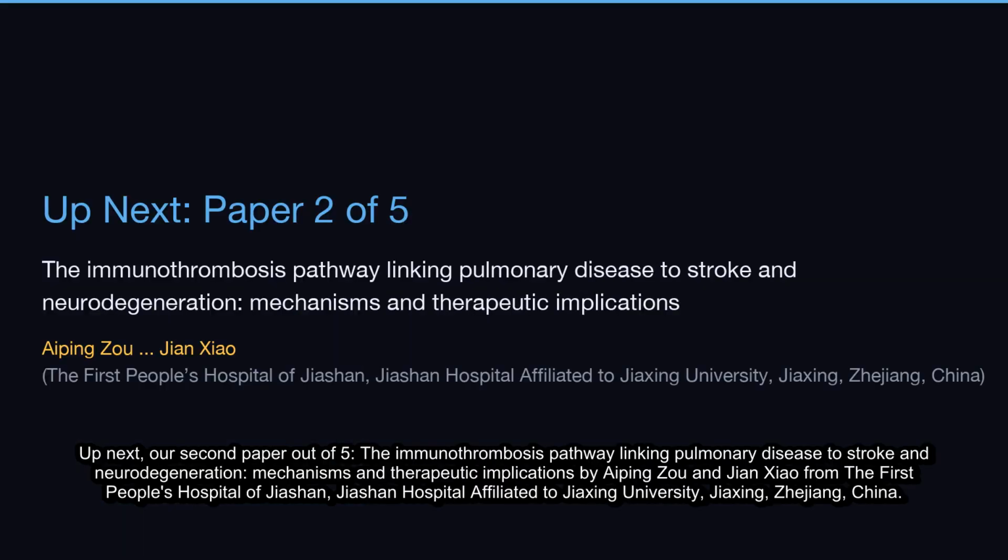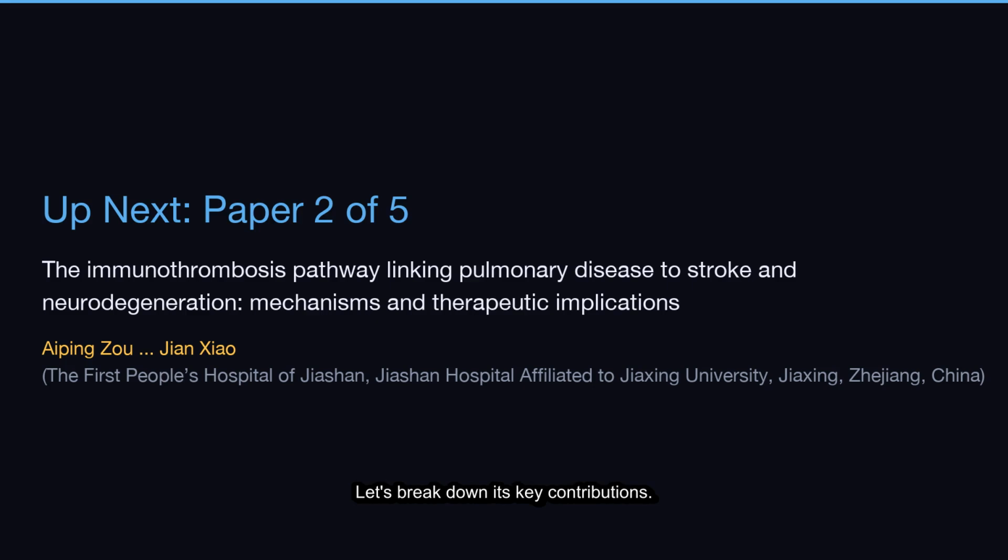Up next, our second paper out of 5, the immunothrombosis pathway linking pulmonary disease to stroke and neurodegeneration. Mechanisms and Therapeutic Implications by Yiping Zhou and Jian Xiao from the First People's Hospital of Jiashan, Jiashan Hospital affiliated to Jiaxing University, Jiaxing, Zhejiang, China. Let's break down its key contributions.